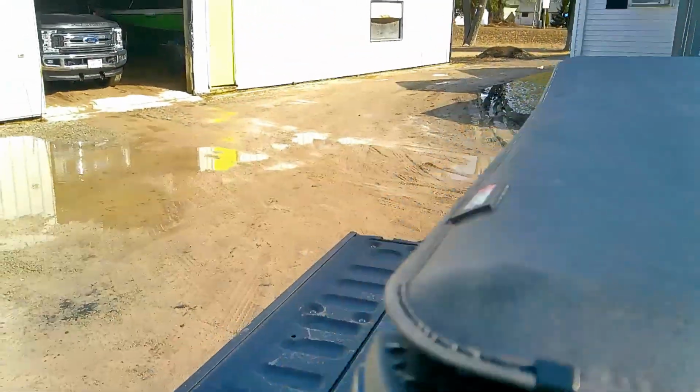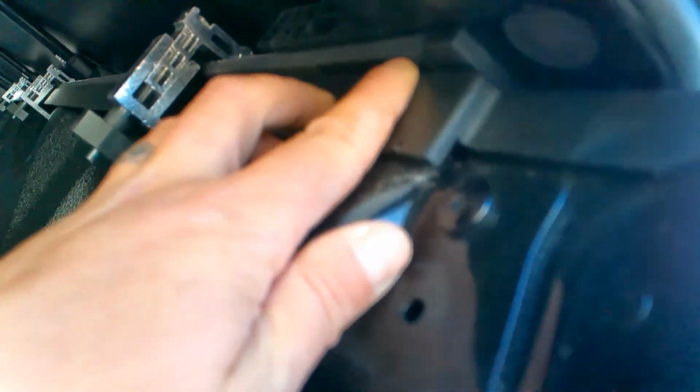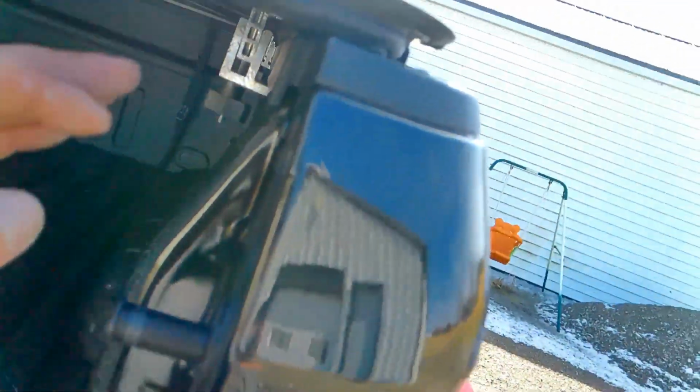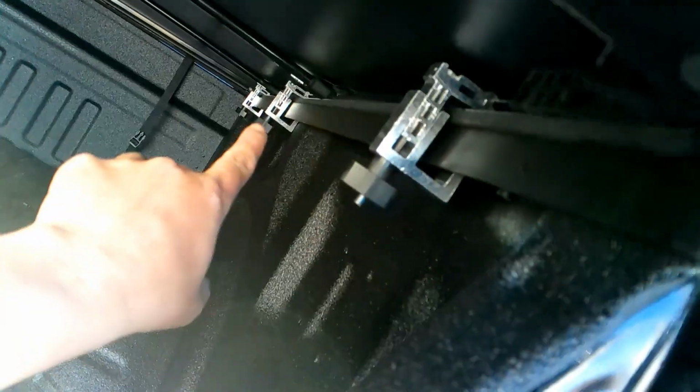So it's gonna take a little bit. Obviously it'll stretch out over time. And then the other thing I had to adjust, which is hard to see, but you can see how this is overhanging a little bit on both sides. Right here, that had to be the same width as the clips. So I originally had put it flush with the outside of the bed here, and those clips were too far away to lock in. And then you can see I have 3 of these on each side.